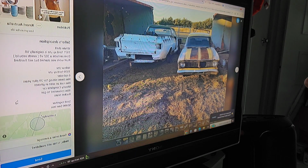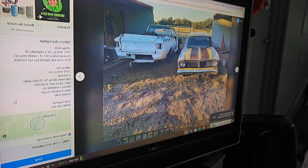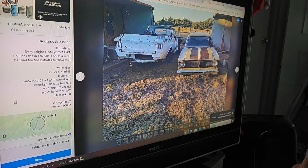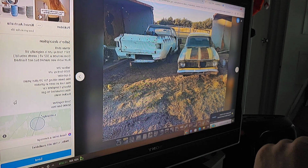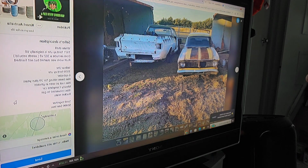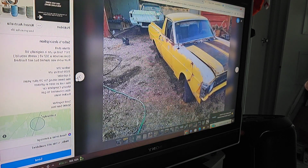Now, restored, these things are worth potentially 10 to 15k, maybe 20k all day, depending on the sort of restoration you do on them. But obviously, it's going to be a 9 to 12 month potential restoration, assuming you've got a few days a week to work on it. These look like pretty heavy projects. You can see the engine in the back of this one, the V8. But as a project, it's not bad. Something to do.